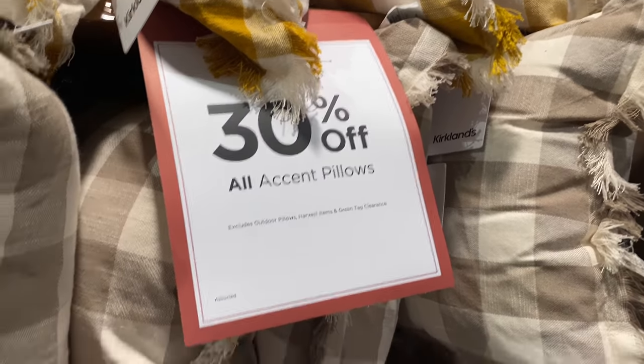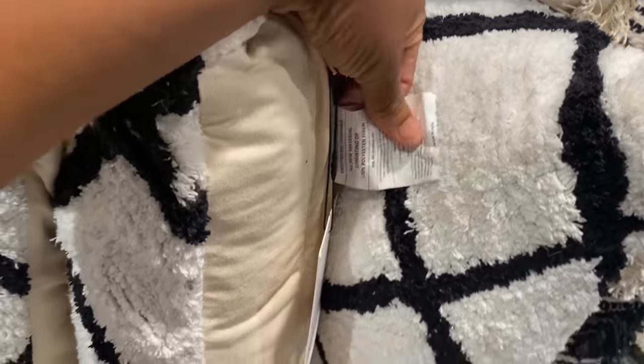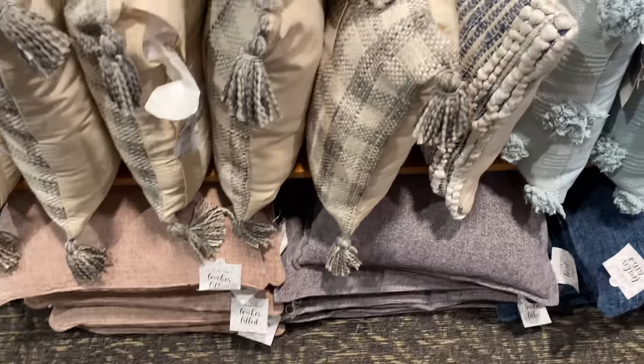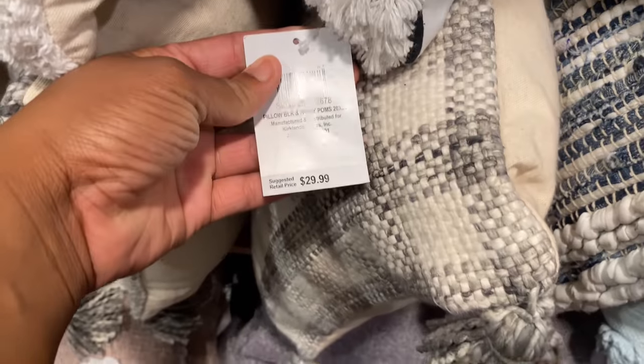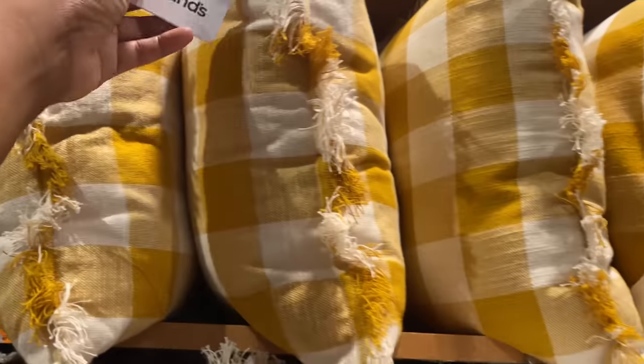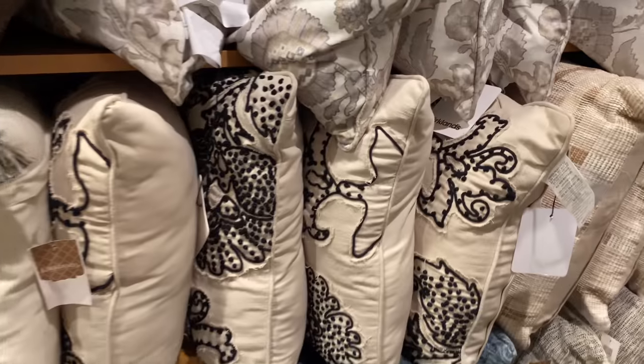I like these pillows. All accent pillows are now 30% off in Kirkland's. How much you cost, shawty? What's your price? Child, I don't see the prices on these pillows. Y'all can go through them. Let's see. This one is $29.99 with 30% off. It's so hard to find the prices on these pillows. Y'all gonna have to come check that out. But that's 30% off. This one's cute.